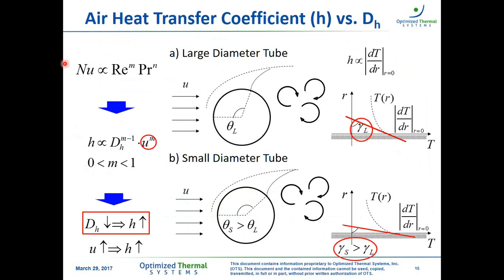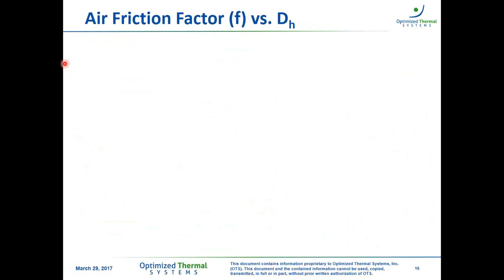And though this looks very nice, and from a thermal perspective, that's what we're getting out of reducing the tube diameter, regardless of the airflow velocity. But there's no free lunch.